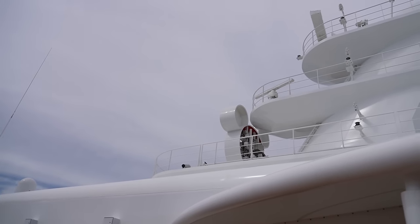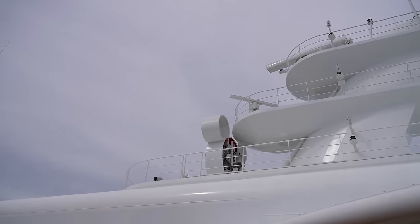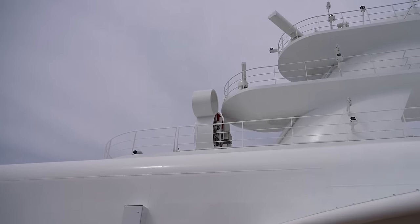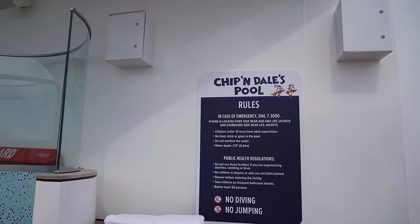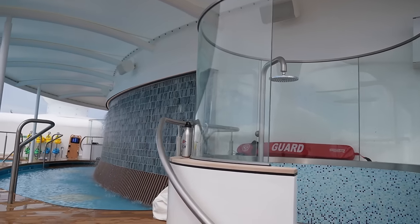Oh, and there's the horn right there. The Mickey shape. Oh, it's really big. Yeah, it's also very, very loud. So this is Chippendale's pool. I like that it's divided, broken into two sections.